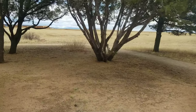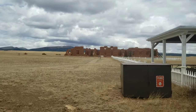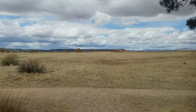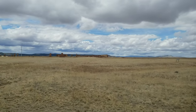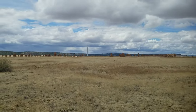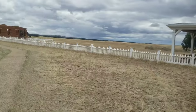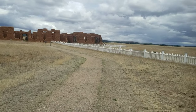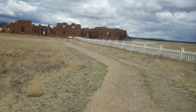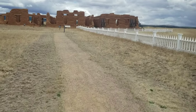Let's see this trail here. Maybe a 1.6 mile hike around this trail here that goes all the way around these ruins. Can't see them very well from here, but far away. But I'm just gonna keep going. It's just total desolation, and honestly, I kind of like it.